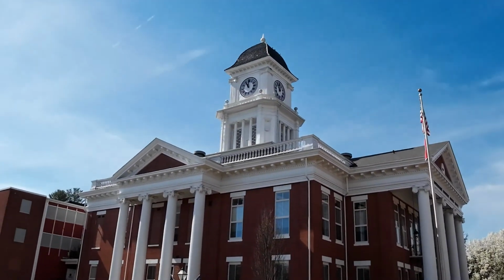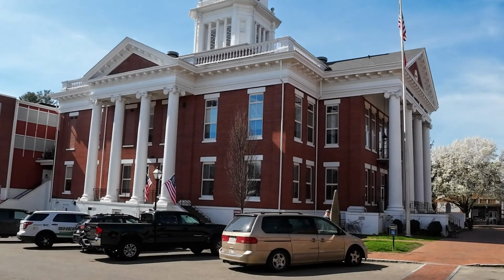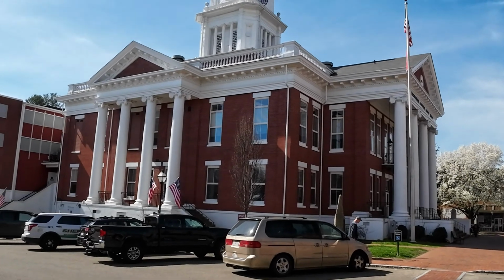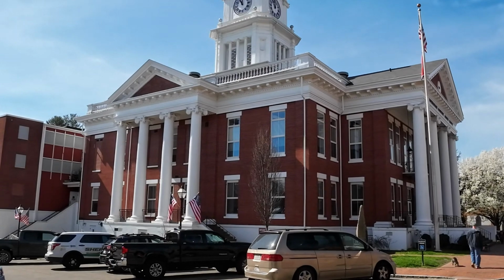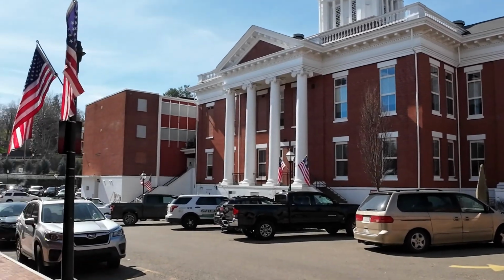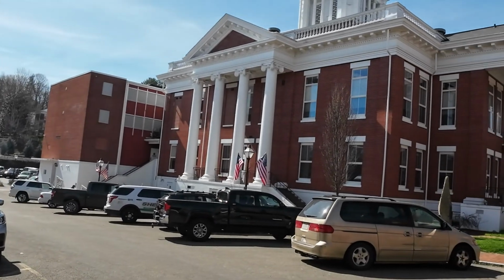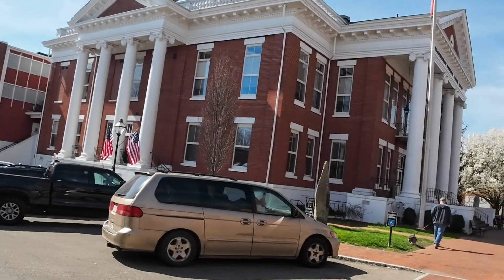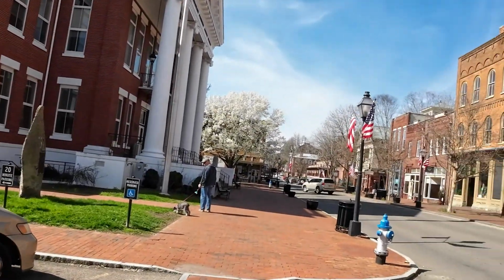Here's a closer look at the historic courthouse. Most all the courthouse activities have been moved into a new building across 11E. At one time, this did house all the courthouse activities, as well as a jail in the back portion of it. But now most all of the county activities have been taken, or at least half of them have been taken across the road.